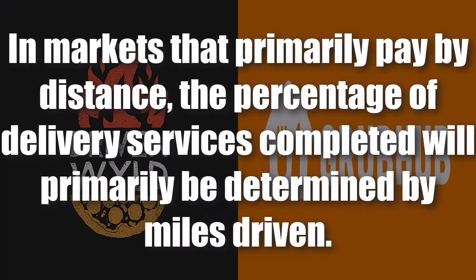In markets that primarily pay by distance, the percentage of delivery services completed will be primarily determined by miles driven. So if an order is 10 miles of driving and the order is paying out, let's say $20, and you only got halfway, should I expect $10? I don't think so. I think that there's something they're not saying.